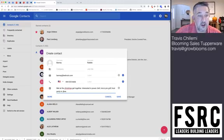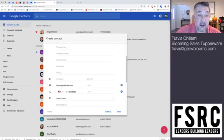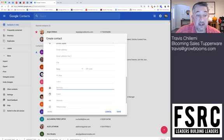And then one of the things you can see here is there's this More link in the bottom left corner of this Create Contact. When I click on that, I get a lot of extra information that I could put in here. I could put his address in here if that was information I had. I can put his birthday in here if I had that. One of my favorites in here is this Event section. This Google Contact says, hey, if there's an important event for you and Barney Rubble, you can put that in here. And what I like to use Event for is something like, maybe his first party.